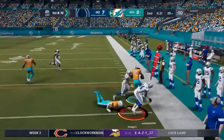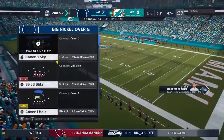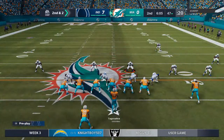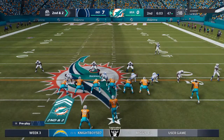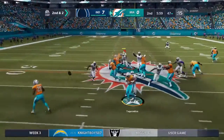Quick throw into the hands of Hopkins out wide. And he's able to get this one out closer to midfield across the 45. A good pickup there. 8 yards on the first down completion. 37-yard line. It's a gain of 8. Brings up 2nd and 2.